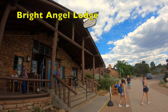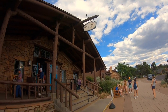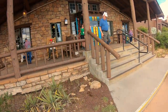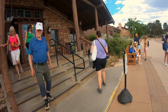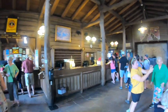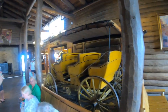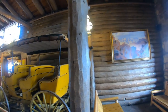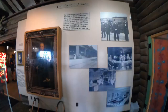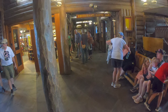Well, a little ways down where the red line dropped us off, we came to the Bright Angel Lodge. I'm gonna go check this place out. I've been in here before, I think. This is gonna be an old timer. And the inside, it smells like a wood fire. One of the old coaches that brought him up here. This is an old timer. Inside the lodge was a room dedicated to Fred Harvey and the Harvey girls.